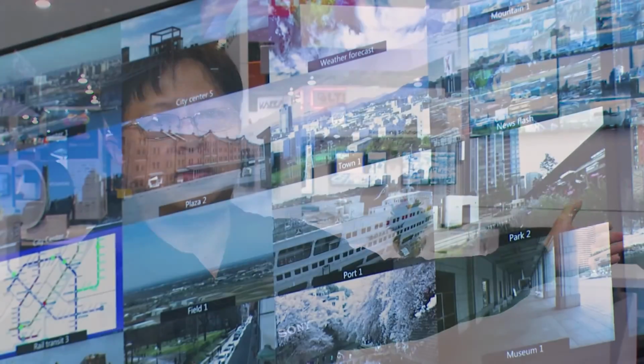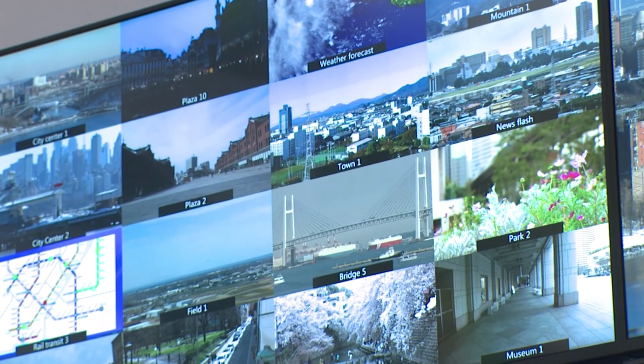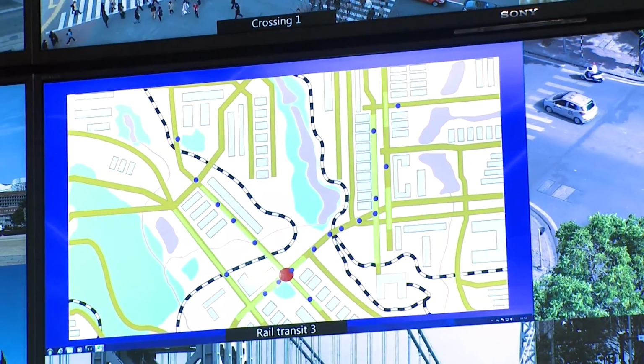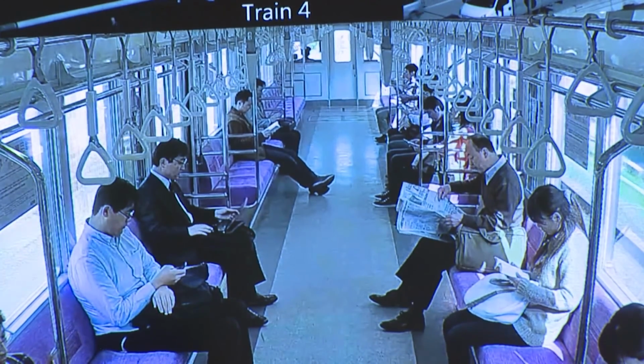This is the entrance to our booth, where we're showing the power of 4K in many different applications, such as seashore monitoring, transportation applications, or any other critical infrastructure where wide area network video monitoring is necessary so you don't miss the finer details.